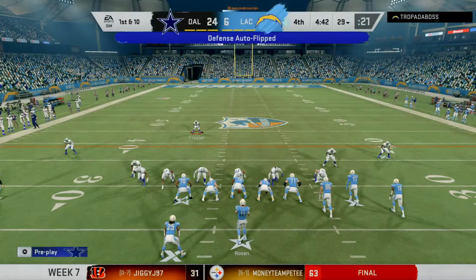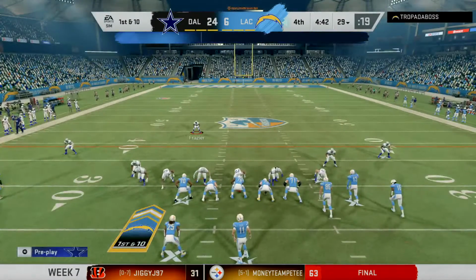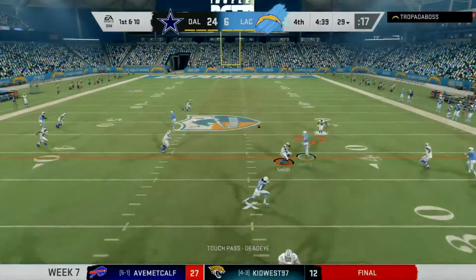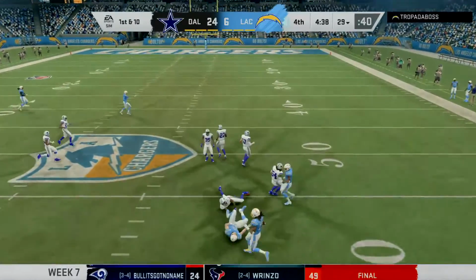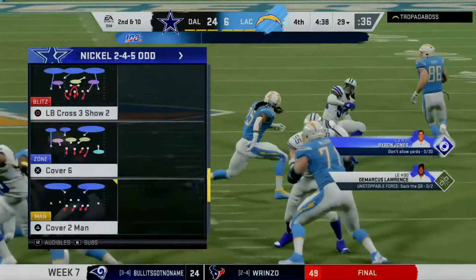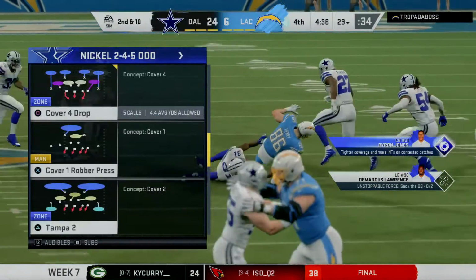The Charger drive about to get going. And last time out, they went for it on fourth down, turned it over, gave them great field position, turned into 6 points, so they've got to recover here, Charles. It's amazing what one decision can do in the chain of events, right? The decision to go for it on fourth down caused all of that. It caused every bit of it, but it showed confidence.